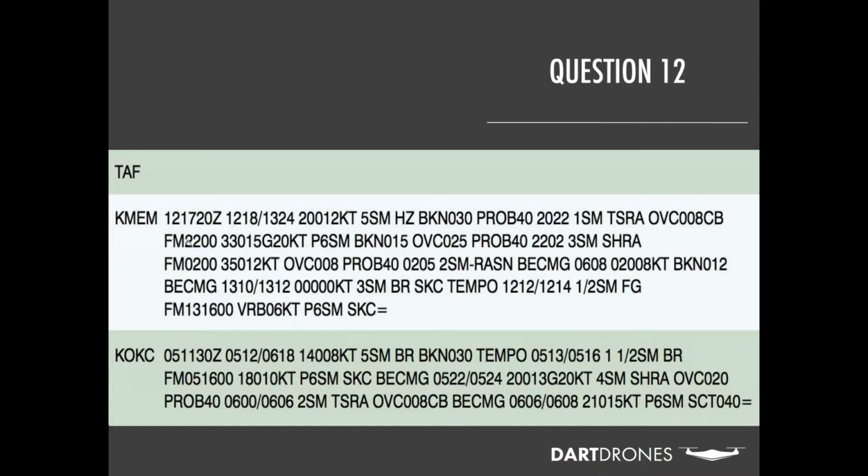So the first one says from 2200, so that would be a few hours after the report took effect, because it took effect on the 12th at 1800. And then it gives us some conditions. The next one says from 0200. That means we've passed midnight. Now we're going into the AM and the next day, so that is the 13th. And then the next one says becoming on the 13th at 10 to the 13th at 12.